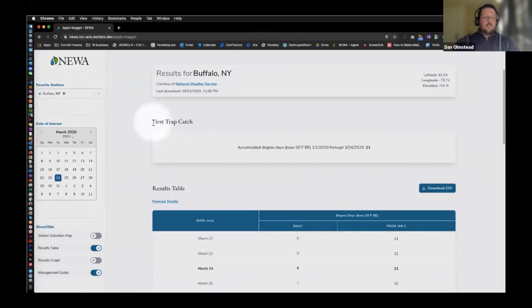This next part is called First Trap Catch. And the way NEWA models work is by using a biofix. So with Apple Maggot, biofix is actually first trap catch. So you're putting out traps in your orchard and you're trying to capture the adults that are flying. And that serves as the basis for everything else we recommend in this model.